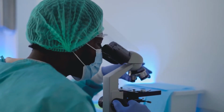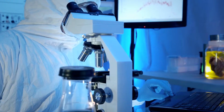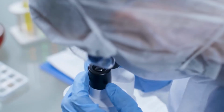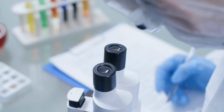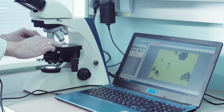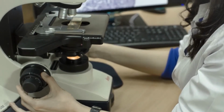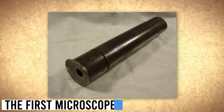Over the centuries, the microscope continued to evolve, with advancements in optics, materials science, and engineering leading to the development of more complex and sophisticated microscopes, such as the electron microscope and the scanning tunneling microscope, paving new paths of research and innovation. The first microscope.